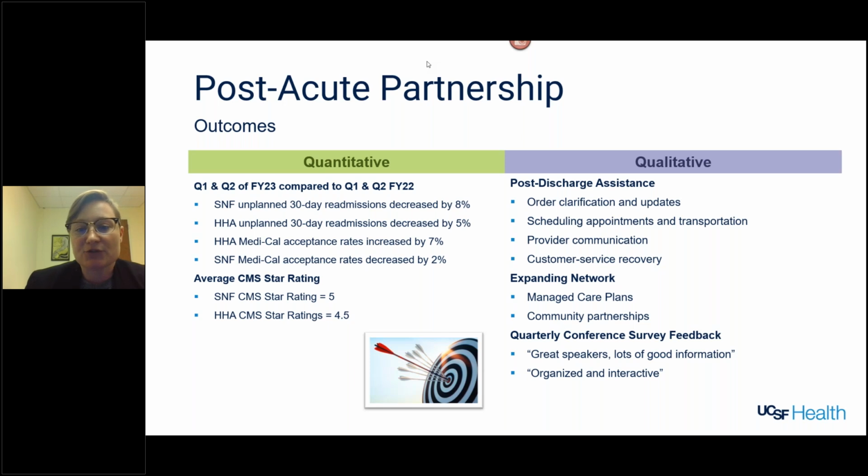We even have our transitional care medical directors help with provider communication, providing feedback on readmissions, offering advice on potentially how to avoid coming to the ED, some of the things that they might be able to do, and helping connect provider to provider. And then sometimes it's just customer service recovery. If a patient had a bad experience with one of our members, I'll reach out to them personally, get the feedback, and we try to correct it as soon as possible.